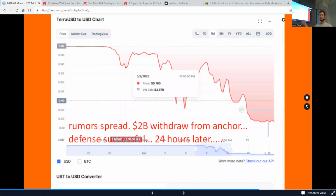Then the rumor spread on Reddit, 4chan, all these websites. Everyone panicked, so about $2 billion got withdrawn from Anchor, which is the website where you put all your USD and get about 40% APY. It's really good, right? It's supposed to be working. But then some people say it's basically a scam, a Ponzi scheme. Who's going to pay you 20%? It's not free money, right?